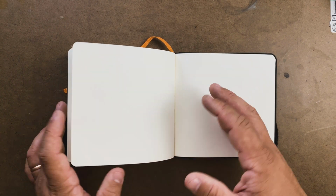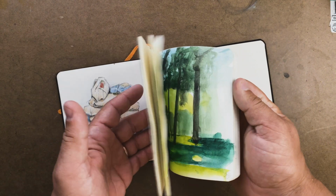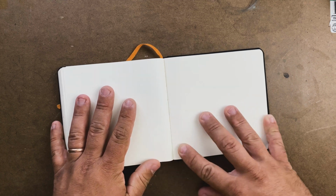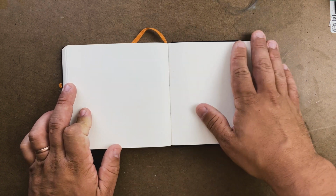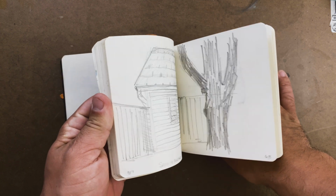The challenge is to fill only 100 pages, and it's really hard to find a sketchbook that only has 100 pages. So normally I end up either having to cut pages out, or I'll probably have to add pages into other sketchbooks to get to that 100 pages. But yeah, it was a lot.